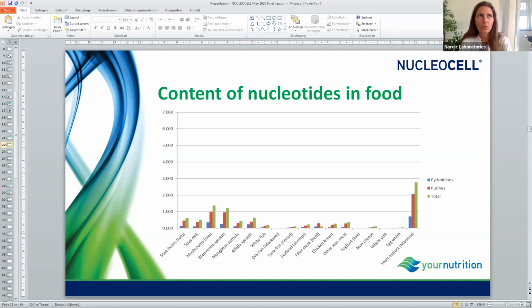So are we to believe that it's also safe for pregnant women and breastfeeding women to take nucleotides? Yeah, because nucleotides are already in our food. In every food we have nucleotides. They are not optimally absorbable or available, but they are there. So nucleotides are a natural ingredient of our daily food. And what we did, we extracted the nucleotides out of yeast and purified them so that they are easily absorbed. So it cannot be of harm.